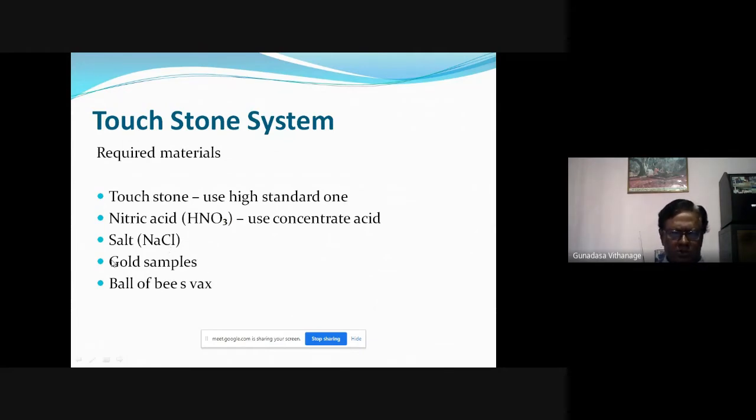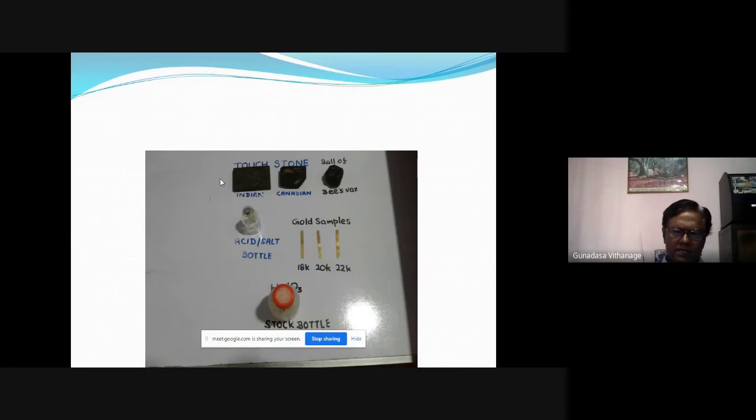For example, it's not much necessary, but it is important. Why should we use the bowl of beeswax? We use it to clean up the touchstone. You can see the touchstone here. There are several gold particles on this touchstone. You have to remove these particles before you do the second test.